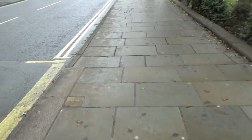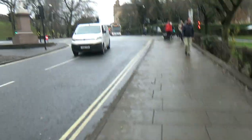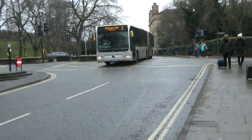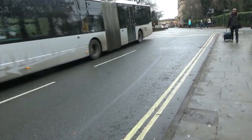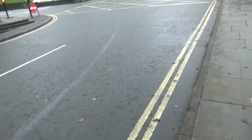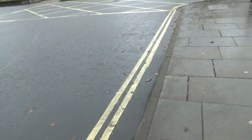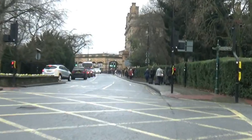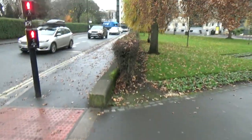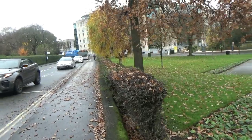Talk of the Askham Bar Park and Ride, here's one coming right now. That's just come from the Park and Ride. That's going into the city centre. That's the number 3. Just in front of you is York train station. In fact, here's another Park and Ride route. This is the number 2 from Rawcliffe Bar.